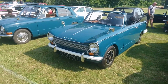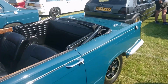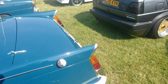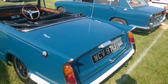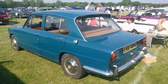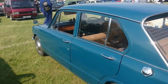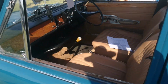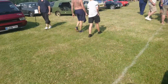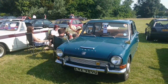Another Herald 1360, extremely late one, this one. Again with some upgrade alloys, Avon safety wheels, wow. I don't think I've ever seen those before. 70-71, Triumph 1300, 1968-69 registration. With a beige, I presume it's a vinyl interior. And no, it's not owned by Stefan Modava Classic. I saw the person who owned that driving it in earlier on, so it's not.